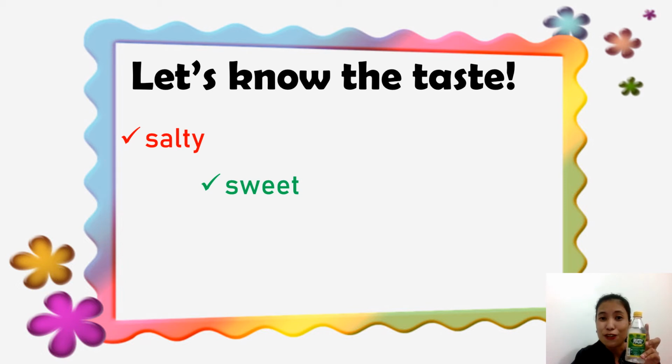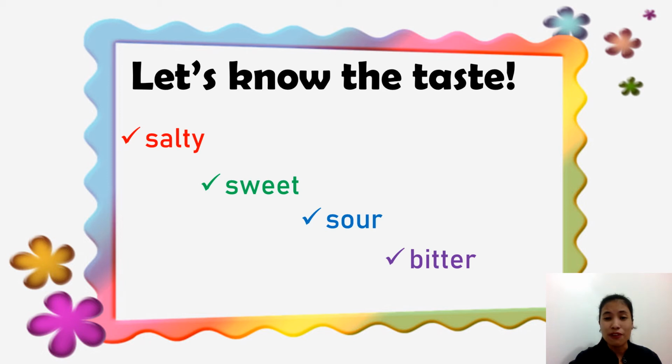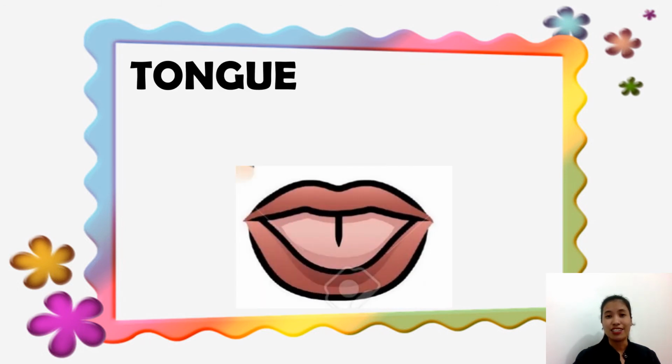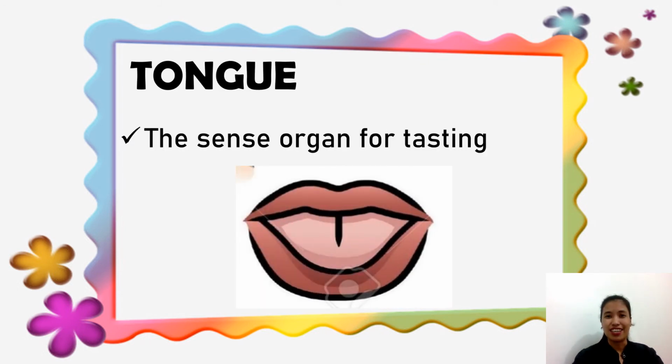How about this vinegar? What do you think is the taste of this vinegar? Right, it tastes sour. And lastly, I have here a coffee powder. What is the taste of this coffee? Correct, it is bitter. How were you able to identify the taste of the food? What sense organ did you use? For us to know the taste of the foods, we use our tongue. And the tongue is the sense organ for tasting.